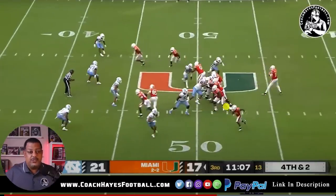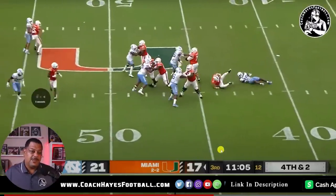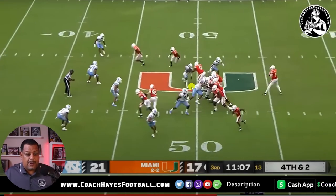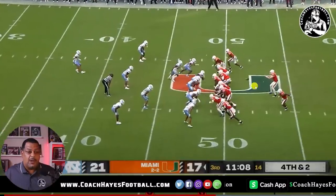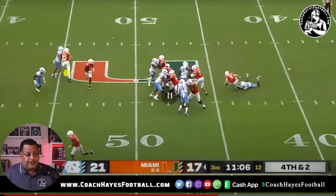If you know that's your pre-snap read to take this side of the field, you got to maybe protect yourself this way and take care of the extra man. Okay? He doesn't do it. TOD, turnover on downs. We got everybody else sewn up, right? But we leave the unblocked man, and it's hard to beat an unblocked man, especially if you're not looking at him. Look how long it takes for him to get free. Look how long it takes for them to get free.